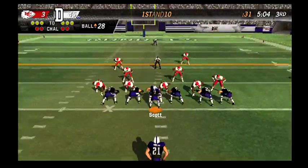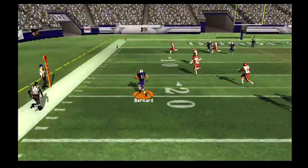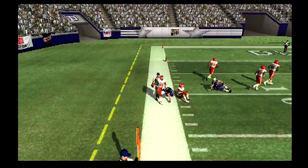The Chiefs line up at a 4-3. Away the counterplay. The back breaking free. Fumble. And the fumble goes out of bounds.